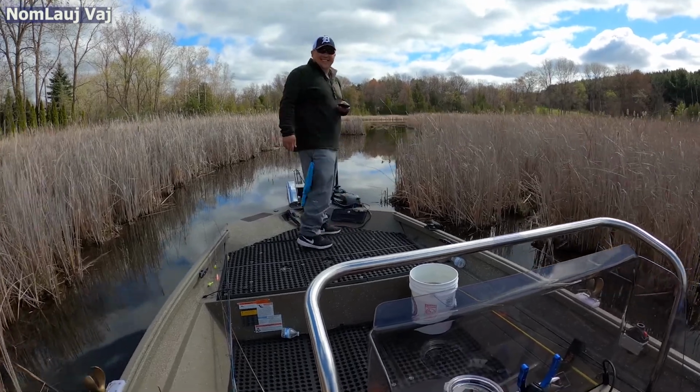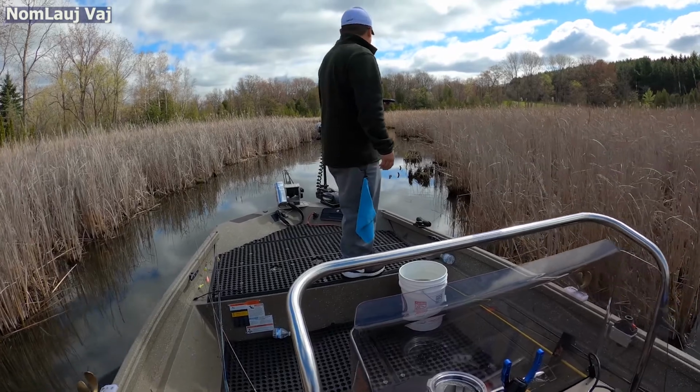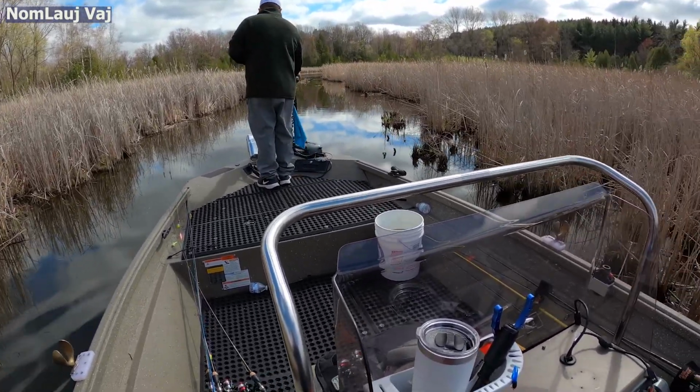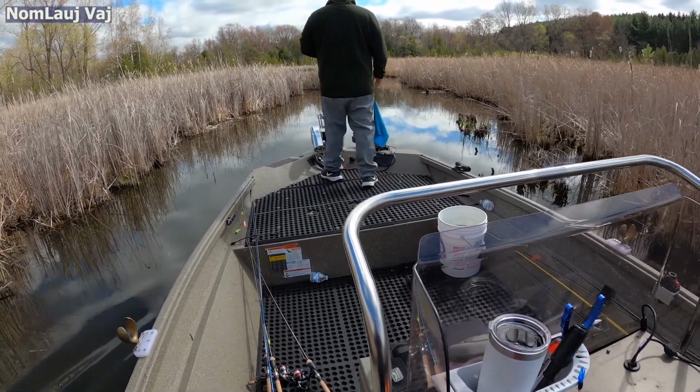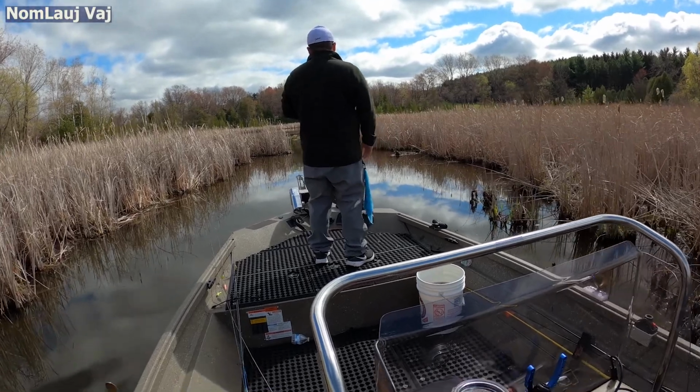Look at this, look how tight it is. You can come up here. No, it's okay, you stay right there. I'm taping you. You can go through, and there's a little bit shallow canal to the spot. This spot in the summertime, you can't go through.